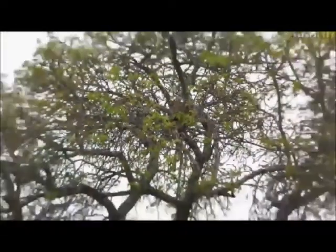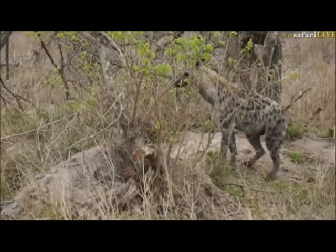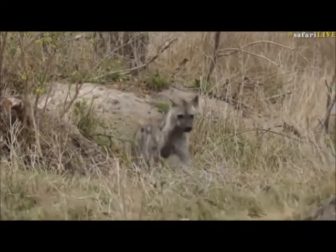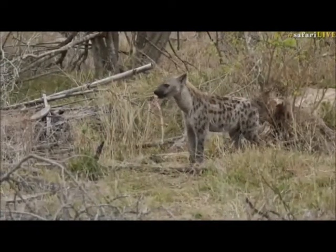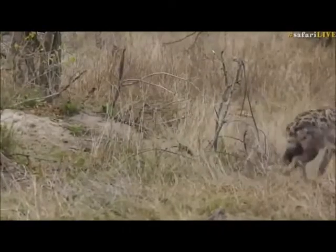There is a scavenger as well that is slowly making its way towards where Tingana is. So there you can see the hyenas have arrived. There's 2 of them, as well as the 3 leopards. So it's all going a bit chaotic. Now that hyena is going straight to where Hosana had his leg. There we go. And Hosana wouldn't have been able to crunch that down, but a hyena most definitely can.